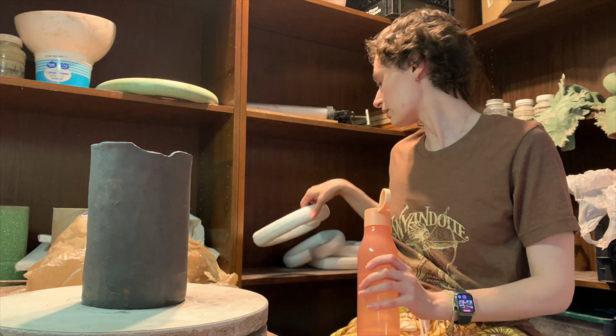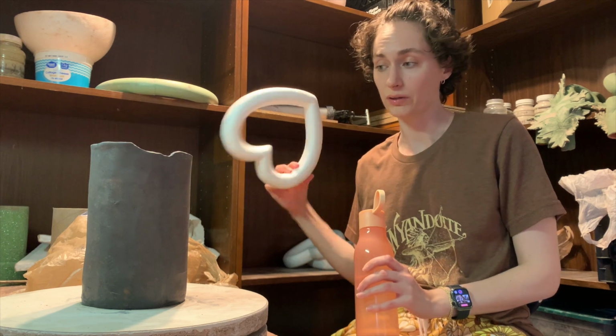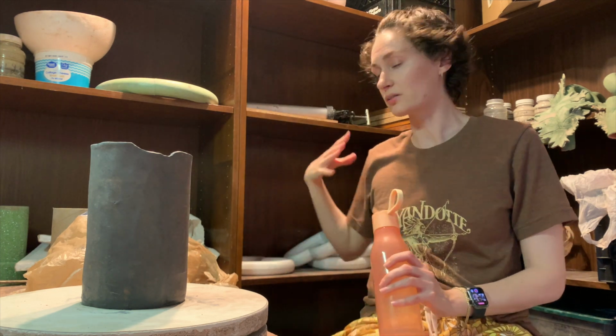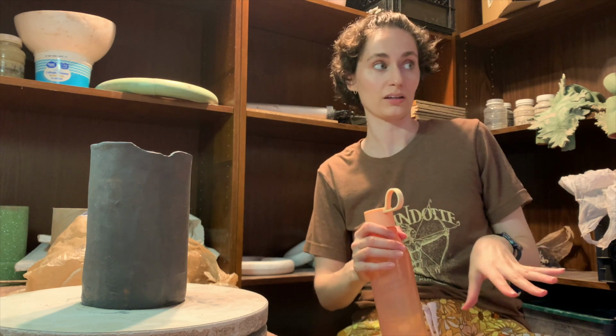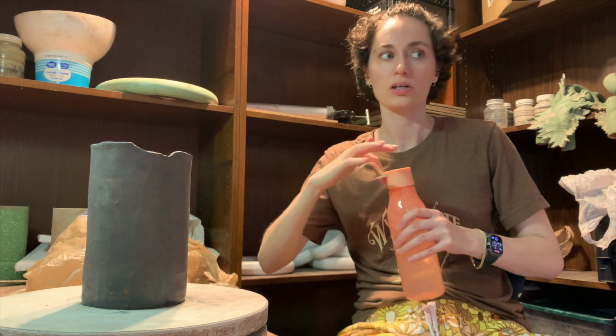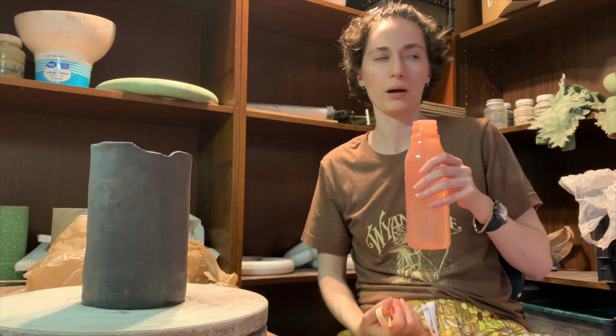And I also want to make one or two of the heart-shaped bowls. It kind of depends on the vibe. I kind of want to keep one for myself to make like a citronella candle. I haven't decided yet. But yeah, it's just a short day in the studio, probably an hour.